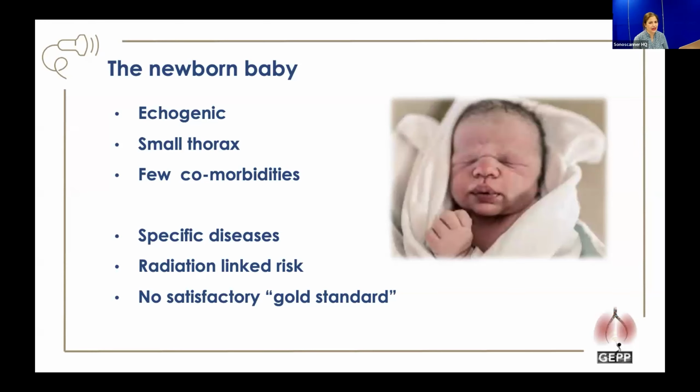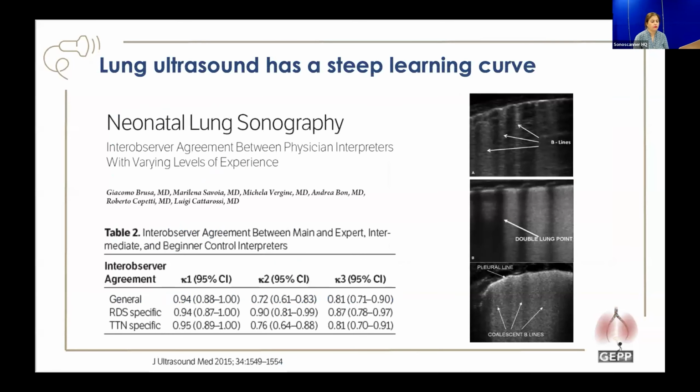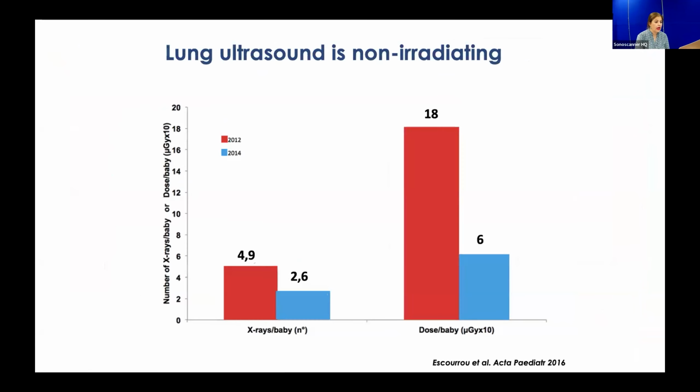I mean, we cannot use CT scans, right? It doesn't make sense. The chest x-rays are very useful, but for some indications, their diagnostic accuracy has never really been evaluated. And we know they can be difficult to interpret sometimes. Lung ultrasound has a steep learning curve as compared to, for example, echo.